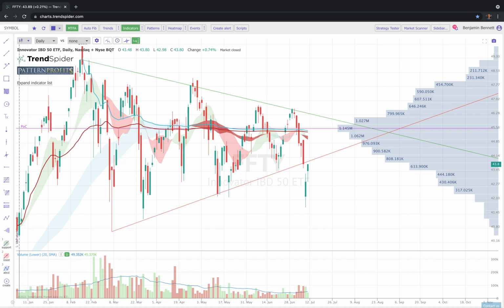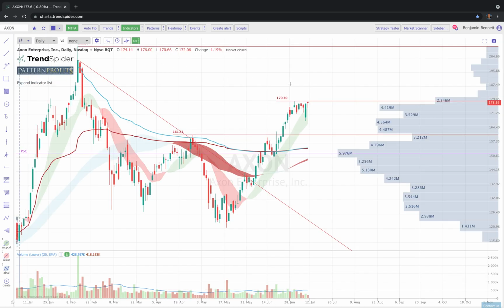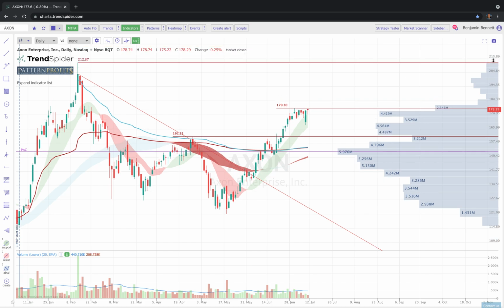I did have some AXON, Axon Enterprise. I do like this setup, 179.30s the pivot here, and if we got a run to the prior high, 212.37, that would be a nice move there. Been following the 10/20 cloud on the way up. It's put in a little handle formation sideways pattern here, and now 179.30 gets it out of there. So one to keep an eye on.